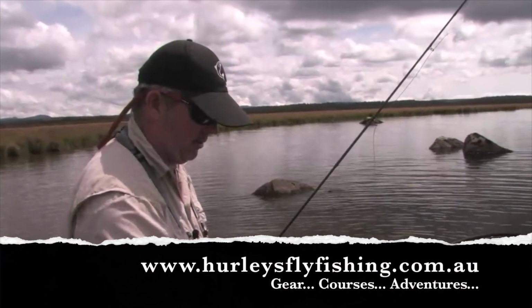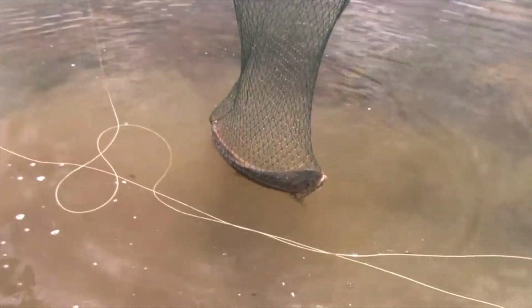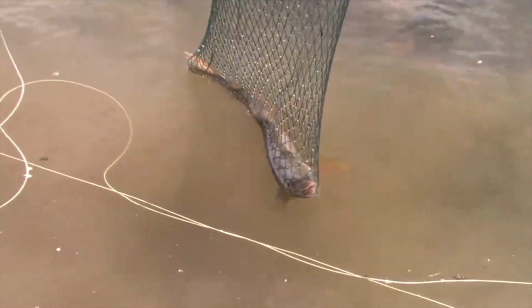So yeah, and a great fish like that, you know, a good couple of pound as well too. So he's in pretty good nick. So great fish out of Rocky's lagoon.